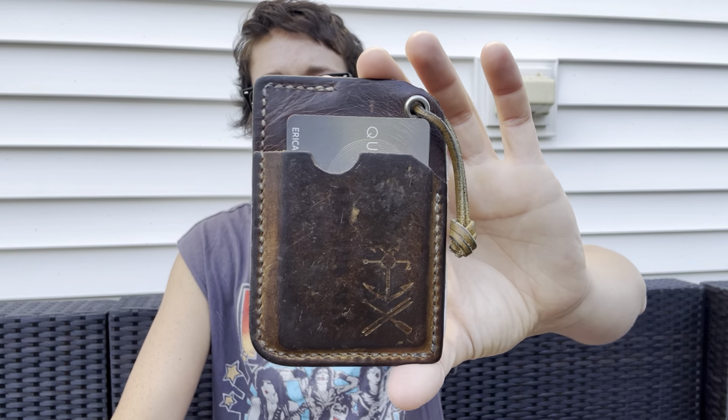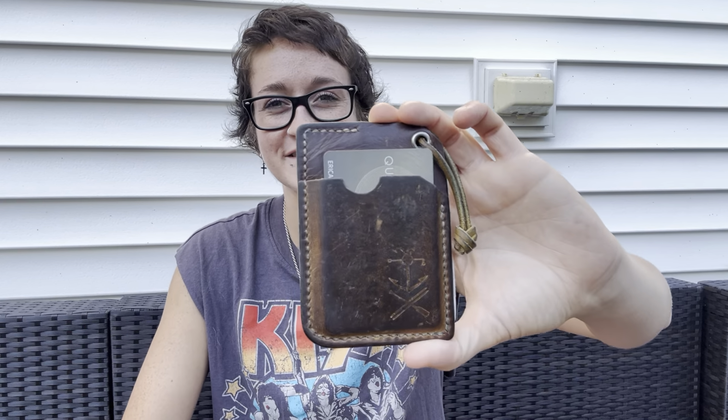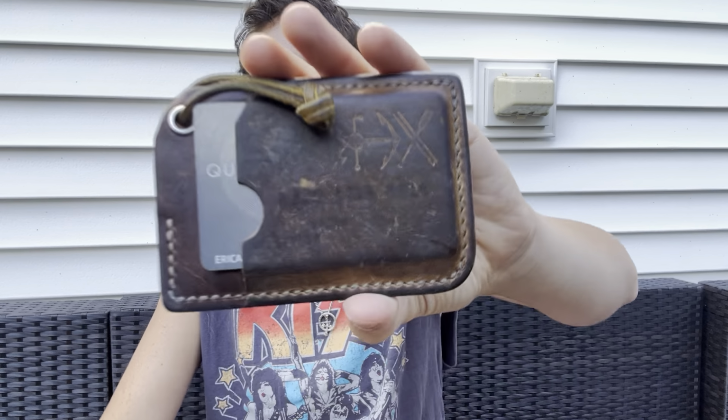Then the wallet that hasn't changed in over a year now. This is the Failsafe Goods. I'm not even drinking tonight. Dyslexia at its best, right? Failsafe Goods Sidewinder. This is a really nice wallet.